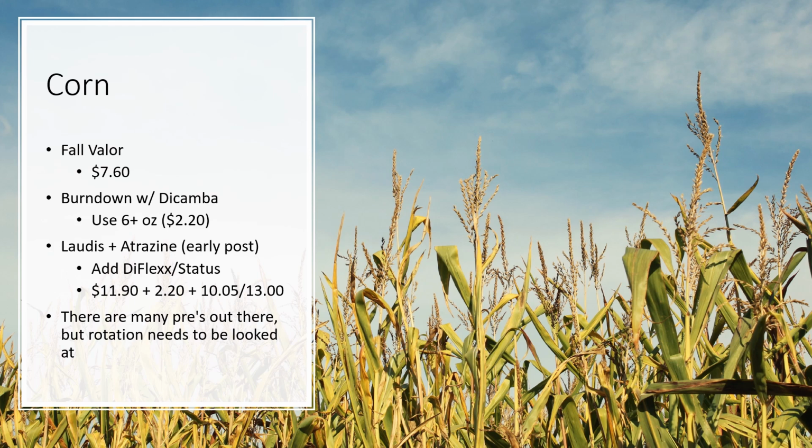Once we get into the cropping season, I think we need to make sure that we are bumping up our rates of dicamba that we're using in our pre-plant burn down. I would say we should not ever be applying anything less than 6 ounces to help us get control of any of those emerged kochia, and it helps with many other weeds as well.